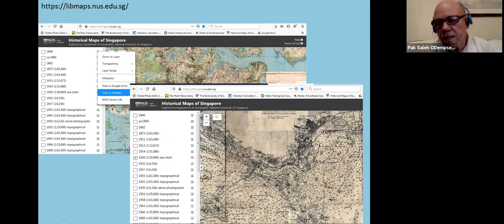If you want soil data, you can go to the NUS Map Library online. They have a very good system set up there, and if you go to this URL and find a map you like, you can click on this and just open it up in ArcMap, and the georeferencing is very good. We often use this for source data.